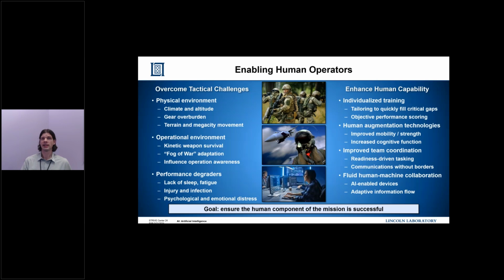Ultimately, our goal is to enable human operators and to ensure that the human component of any mission is successful. And this involves overcoming tactical challenges that might be given through the physical environment, the operational environment, or through performance degraders, and to enhance the human capability, whether that's through individualized training, augmenting technologies, improving team coordination, or improving that human-machine collaboration.